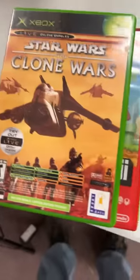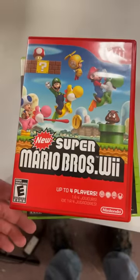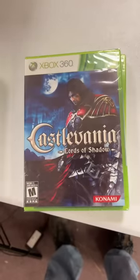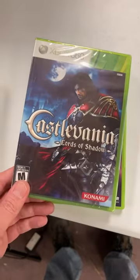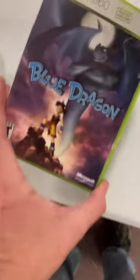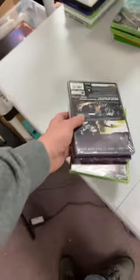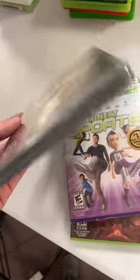Some Xbox stuff down here. Clone Wars and New Mario Bros. Last Remnant. More Castlevania stuff. What is Blue Dragon? Never heard of that. Got a few more down here. These are all like sealed copies.